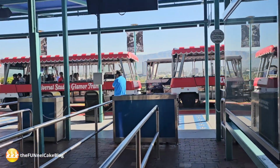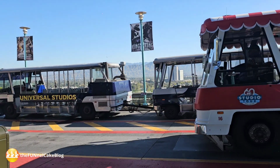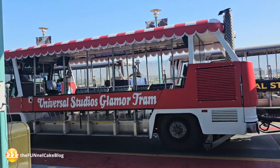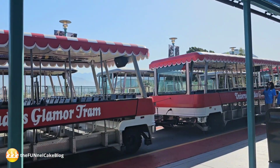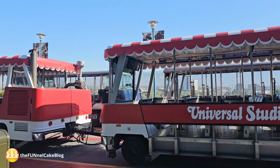Let's go see where we make movies and television shows and stuff. We got a glamour tram. Look at that. So they've brought the glamour trams back for the 60th anniversary of the studio tour, beginning April 26th through August 11th. Not all the trams will be glamour trams, but some of them have been converted.